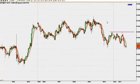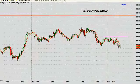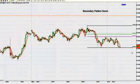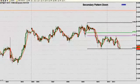Let's go down to an hourly chart. Now I'll show you what we were looking at this morning. You can see the secondary pattern was down. You can see we have a purple line there. Let's tell you where that purple line came from. That purple line happens to be a 50% retracement of this micro pattern down.